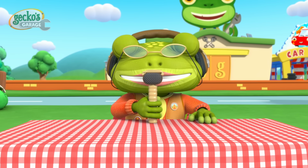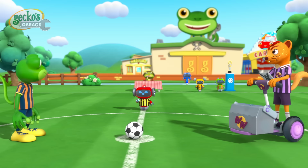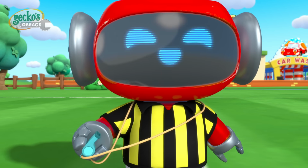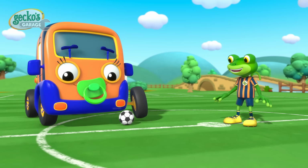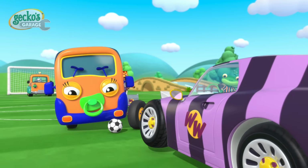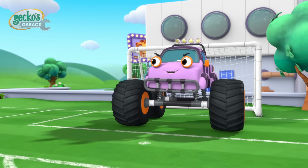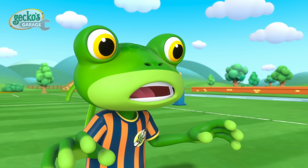Start your engines. If you have one, that is. Good luck, team. Enjoy yourselves. And they're off. Baby truck is dribbling out with the ball, that is. There's no way past Max the Monster Keeper.